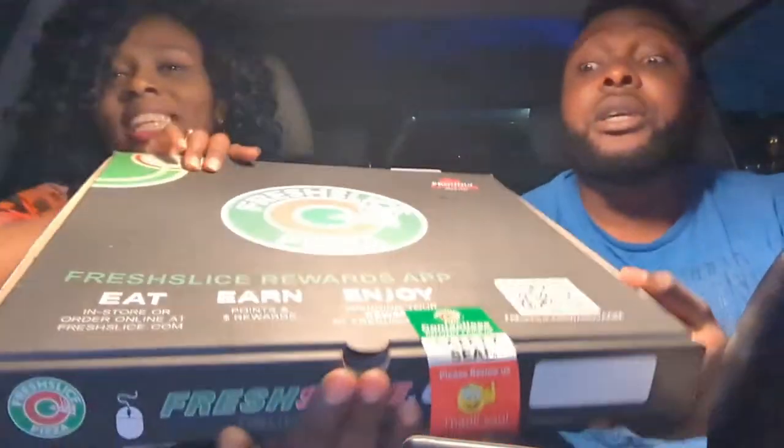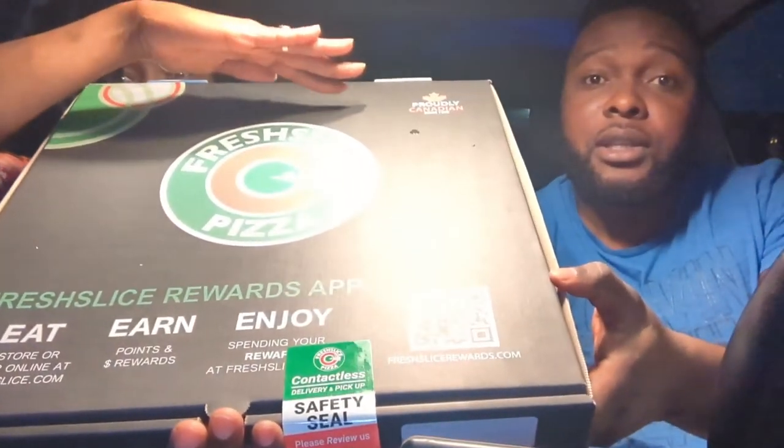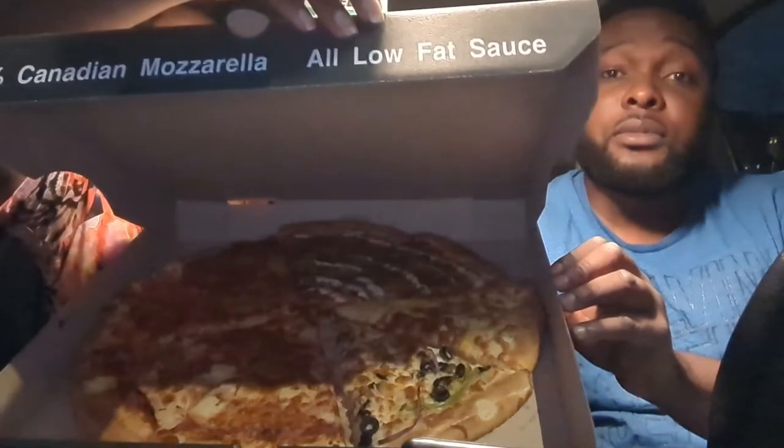As you can see, it's a huge box. Okay, don't do that so it can fold. I'm not sure if you can see it, but it says Fresh Slice Pizza. So please, let's open it up. Dun, dun, dun. Oh my goodness, guys. I think it's very tall.